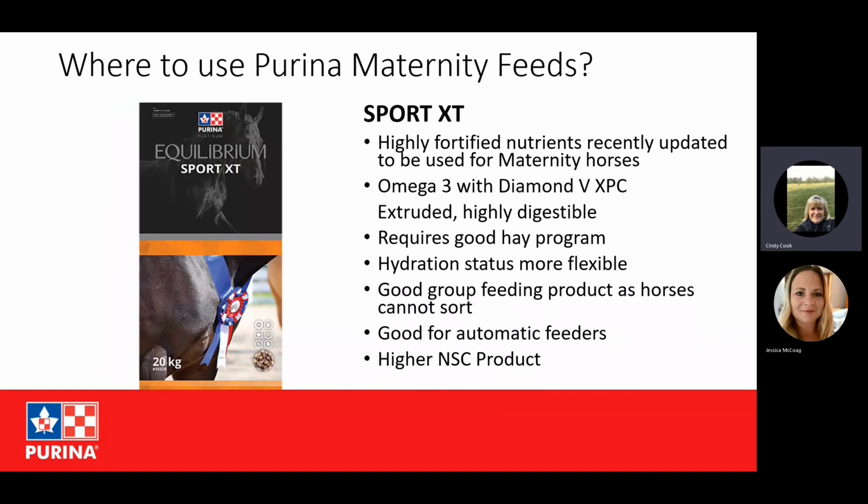The Sport XT has been recently updated to be used not only for sport horses, but for maternity horses for people preferring an extruded product. It's highly fortified. It contains omega-3 with Diamond V XPC. This program does require a good hay program to collaborate with it. Hydration status of the mare can be a little more flexible due to the digestibility of the extruded product. It works really well in a group feeding situation because the horses can't sort, and I often use it in situations where we have automatic feeders. Again, a reminder, this is a higher NSC product.